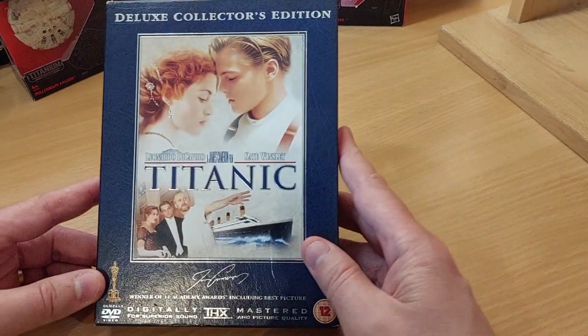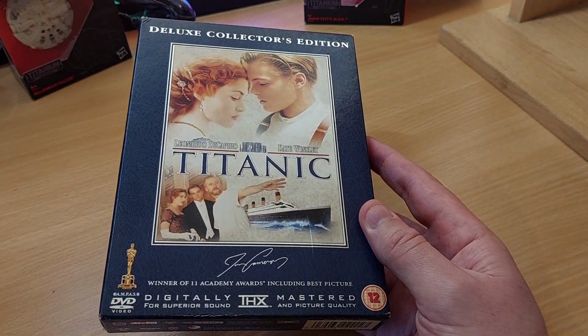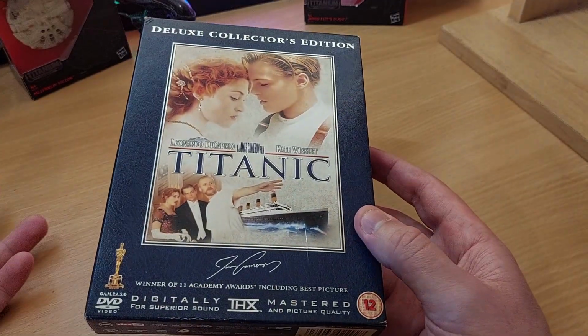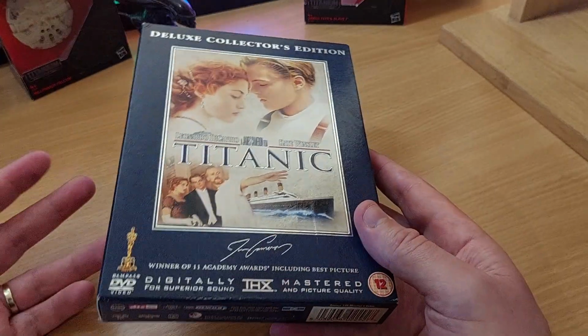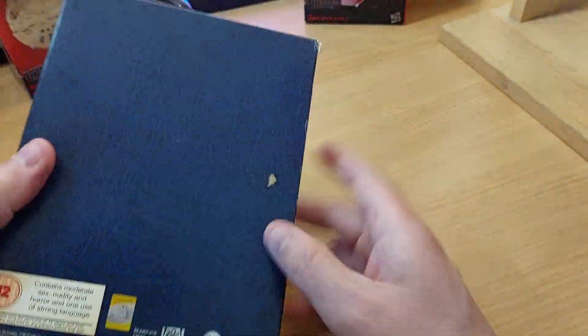But are you a fan of Titanic? It's kind of cool now to bash the film, but I was there at the beginning when the film came out, and we all sat there in the cinema and we're like, oh my God, this is amazing. The ship sinking is fantastic. But then over the years, there seems to have been a little bit of a change, and people get mad at it. So who knows? But I like this edition.